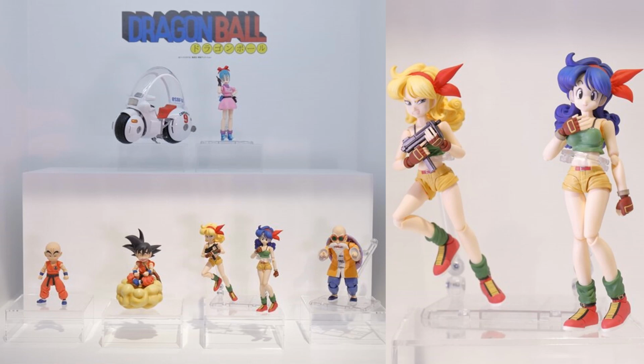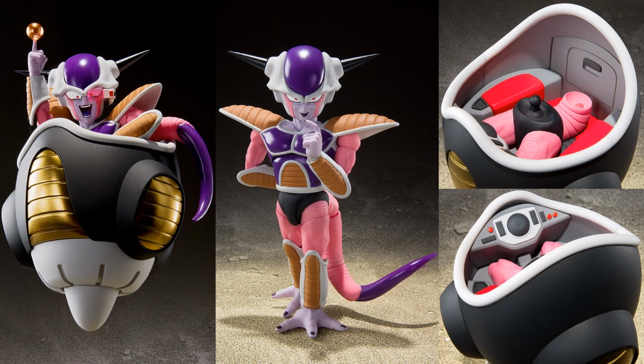And some more Dragon Ball. And you got the Frieza with his pod. And it's pretty cool how they got his legs where you can actually leave them in there and kind of take them away from his torso there. So you can actually have him in two different positions, standing up or in his pod.